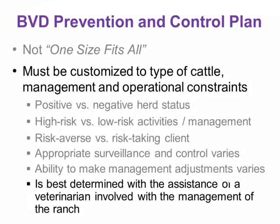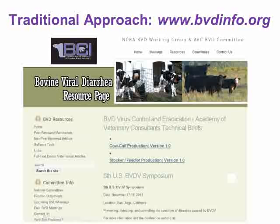Because of the complexity, because I don't think a textbook plan is really the best for most producers, I think that to sit down and really go through a conversation that allows a practitioner and a producer to set up the best program for them takes a lot of knowledge, takes a little bit of time, and takes some buy-in from the client to work with that veterinarian. So this is the traditional approach of supplying information that might help that decision.